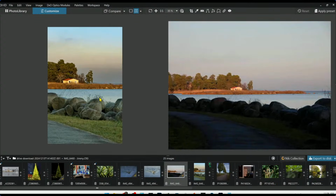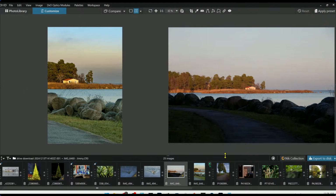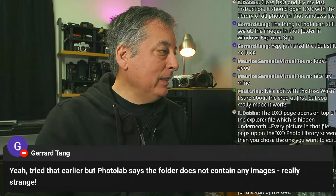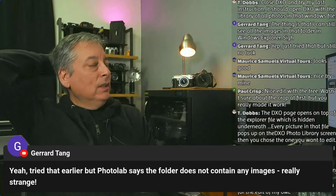Good deal. I think that came out pretty good. All right. Let me check the chat. I thought I saw a couple comments. I just want to get into the chat a little bit. Yeah, I tried that earlier. Photolab says doesn't. I think I've run into this issue before.